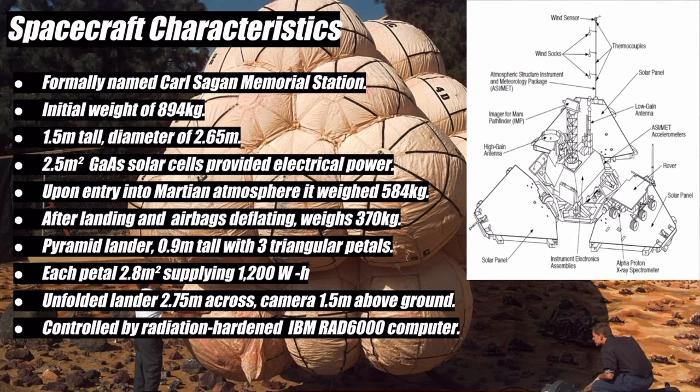Once deflated, it revealed the pyramid lander that was 0.9 meters tall, with 3 triangular petals. Each petal had an area of 2.8 square meters and were able to supply 1,200 watt-hours of power. When unfolded, the lander measured about 2.75 meters across, with the camera being about 1.5 meters above the ground. Also, the spacecraft is all controlled by a radiation-hardened IBM RAD6000 computer.